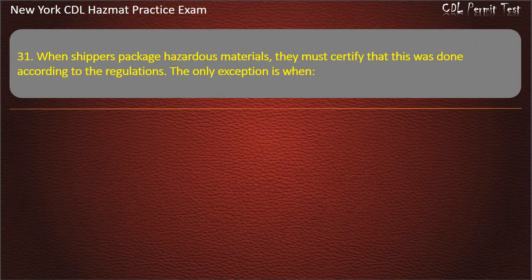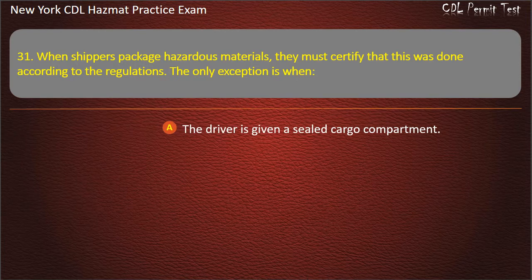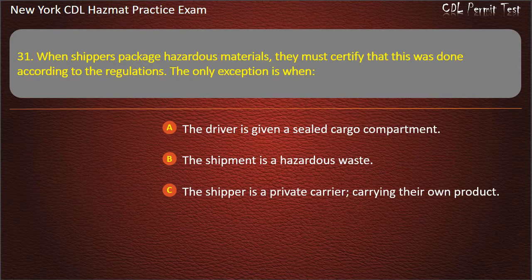Question 31. When shippers package hazardous materials, they must certify that this was done according to the regulations. The only exception is when the driver is given a sealed cargo compartment, the shipment is a hazardous waste, the shipper is a private carrier, carrying their own product. Answer. The shipper is a private carrier, carrying their own product.